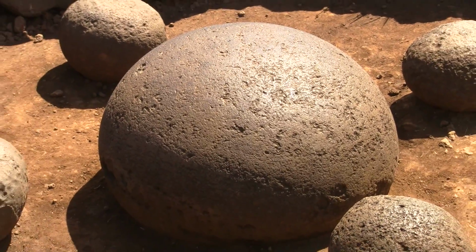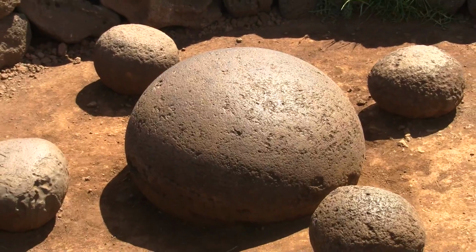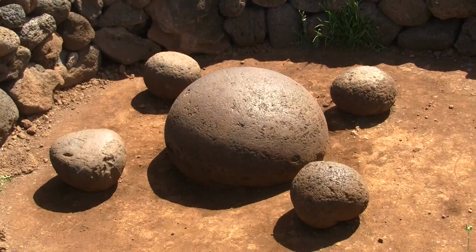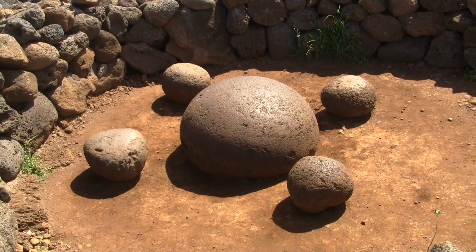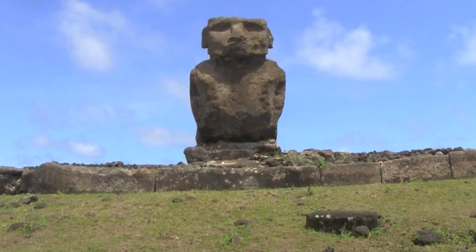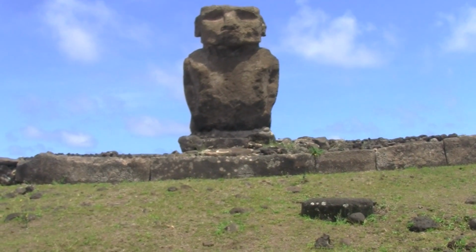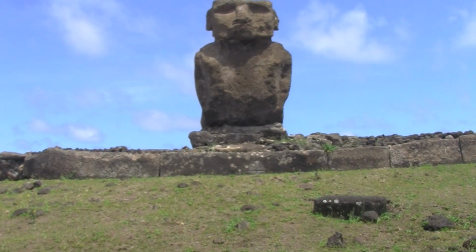This is not the center of the island, is it? No, this is the center of the land. This is the holiest of holies on this island. It's the most important thing there is. This, I was told, is the oldest of the moai on Rapa Nui, Easter Island.